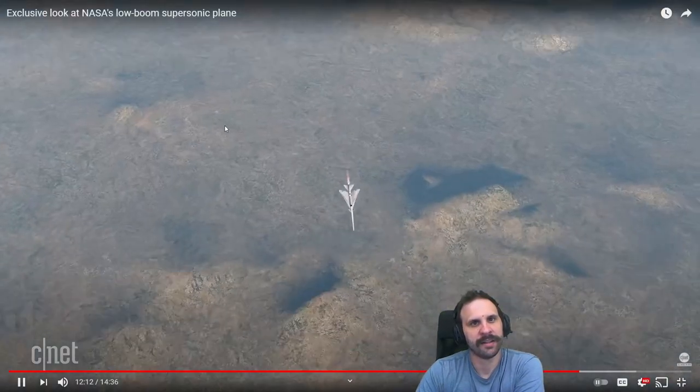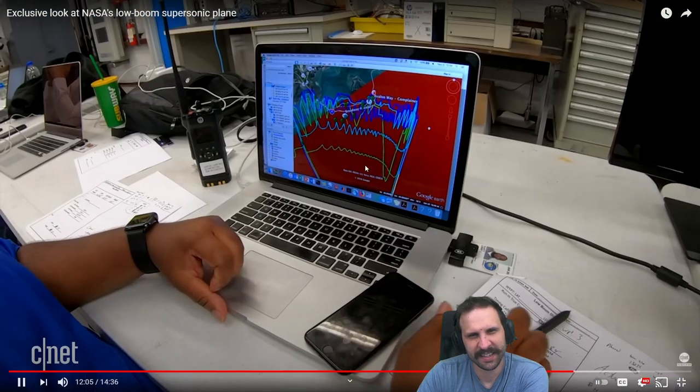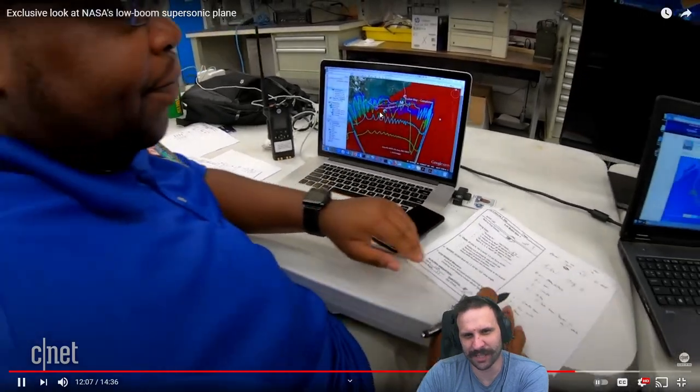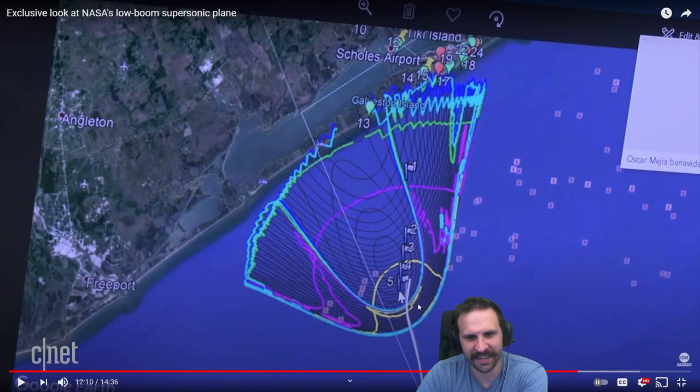NASA will fly the X-59 above Johnson Space Center. Yeah, it looks like they were doing some sonic boom testing a little ways south of Johnson there.